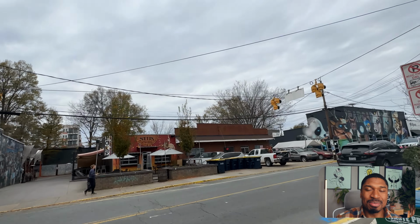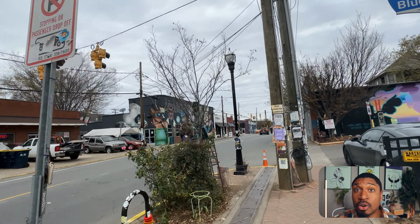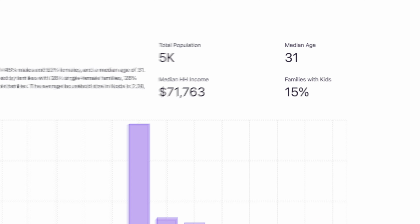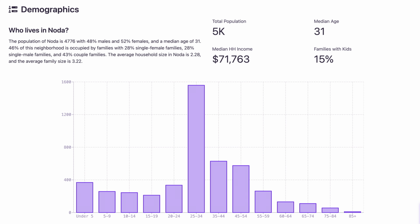Nah, I'm just messing with you, but it's very, very artsy in NoDa. It's a very young crowd too, a lot of young professionals. You are seeing more and more people with families moving there now, but it has a reputation for being more of a younger crowd, with the average age being only 31 years old. It is populated, right? Especially on the weekends, Thursday to about Sunday, a lot of people, right?